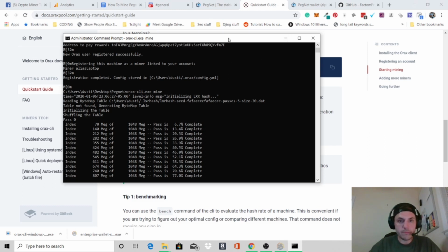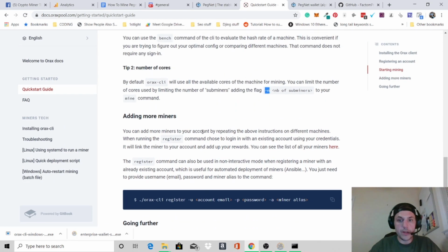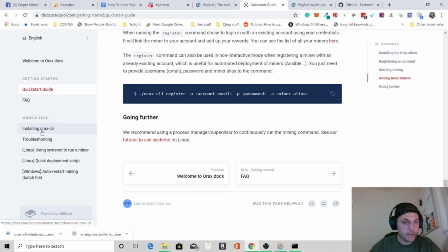And then what you're going to want to do from there is, from the previous steps, when you registered your email address and your password, you can actually head on over to the pool from here. Let me see where it's at.